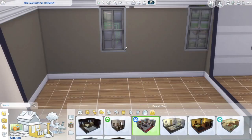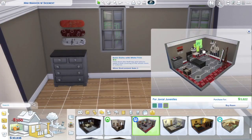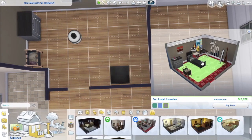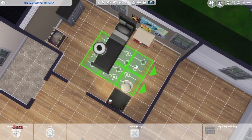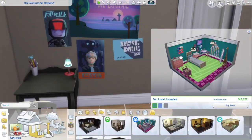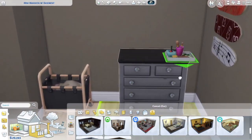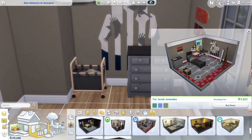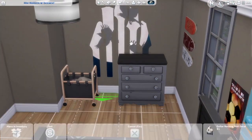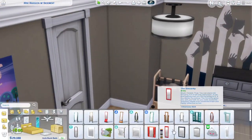For Ren's room, I wasn't sure what I wanted to do, but I decided to use the parenthood styled room because it's fit for a teenager. My girls had a teenage girl's bedroom before bunk beds were a thing, because if they had bunk beds that would have been so cute. But they did have a teen girl bedroom, so I need to give him a typical teen boy bedroom just to make up for that.